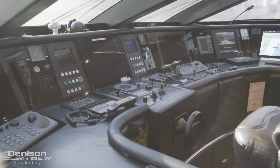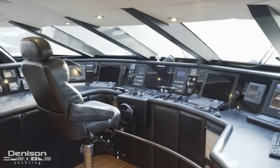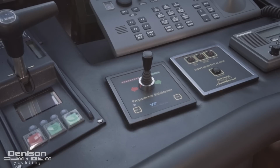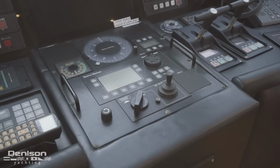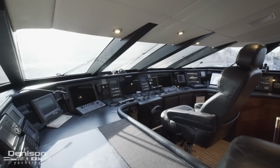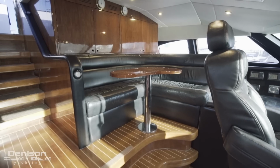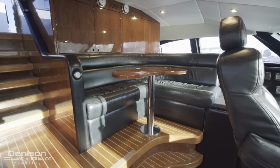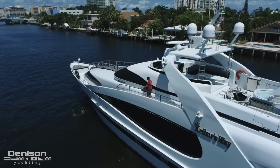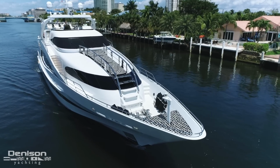Arthur's Way is equipped with 3 multi-function displays and a ship's system display across the face of the helm. Below the screens are her engine controls, bow thruster joystick, and a full set of Sperry navigation controls, including a compass and her autopilot. Behind the helm to port is a seating area with a table. Additional helm positions can be found on the side decks, offering the captain a clear line of sight down the side of the yacht. Taking these forward leads you to the foredeck.